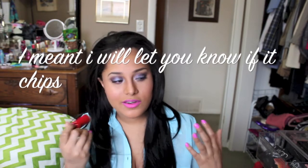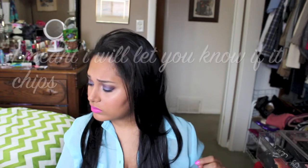Everything pretty much has gotten a positive review from me on this bag. It was really great. The only thing I did not really use was this nail polish. I don't like red that much. I have to be in the mood to paint my nails red. When I'm in the mood, I will paint them with this red, and I will let you guys know about the staying power and the chipping and things like that. So we'll see. I think that was it. One, two, three, four, five. Pretty sure that was it.